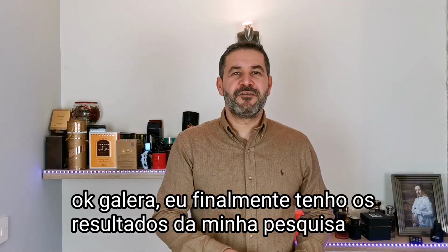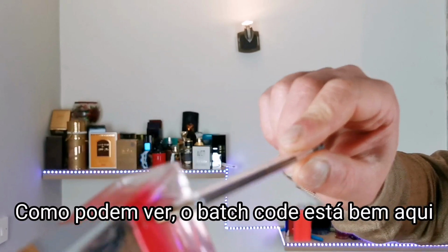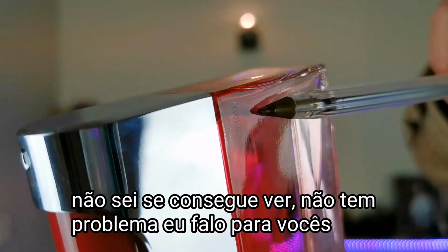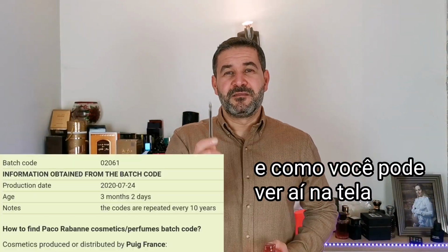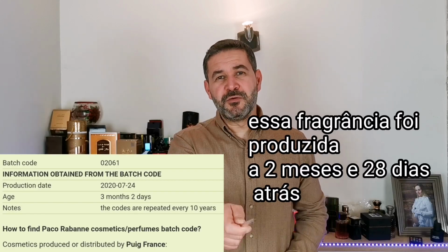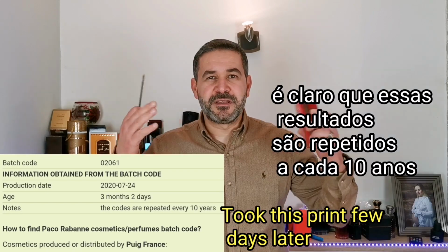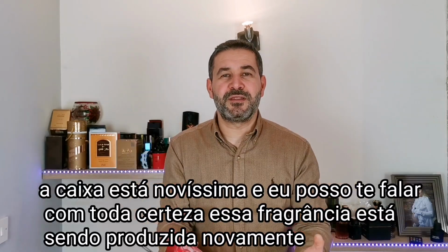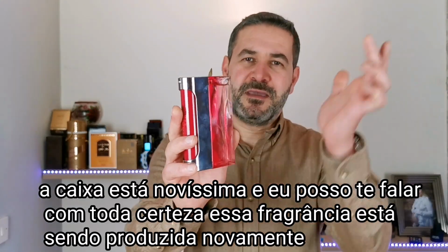Okay guys, I finally have the results of my research. As you can see, I have the batch code right here at the top of the bottle. I don't know if you can see it, but anyway, it's 02061. And as you can see on the screen right now, this fragrance was produced 2 months and 28 days ago. Of course, these results are repeated every 10 years, but the state of my box was actually brand new. I can tell you for sure, this fragrance is back in production.